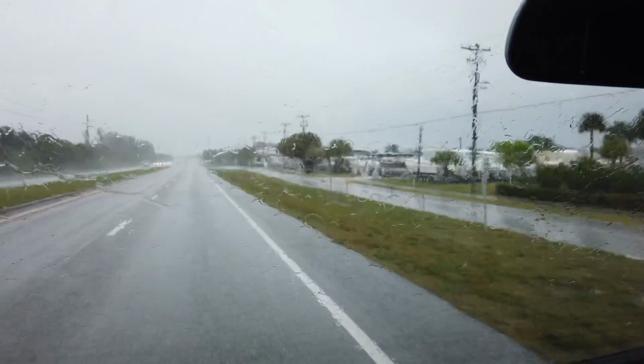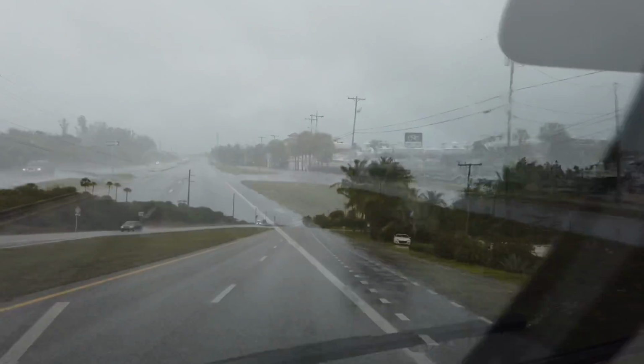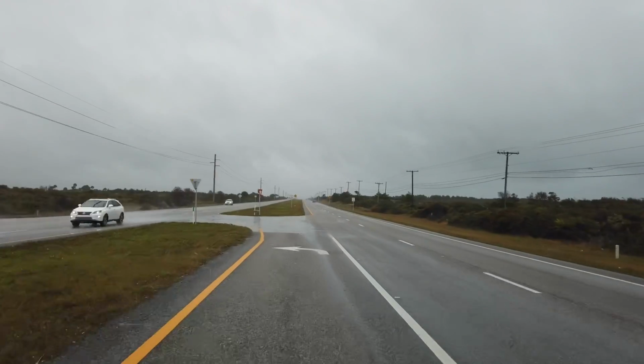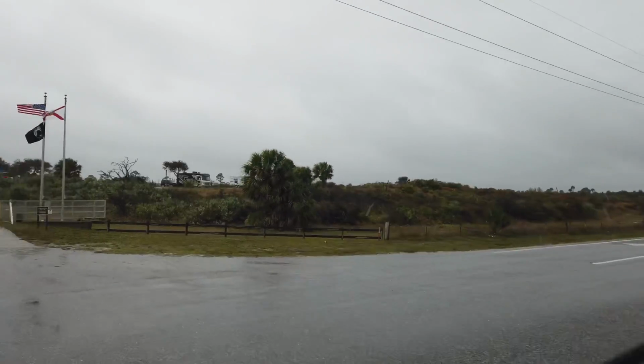Just about at the entrance of Dickinson State Park. It's a beautiful park, but today, let me show you, not so pretty. Not always sunshine and palm trees. Lynn and I are not stationary in the van. We love to move around from park to park, so our routine usually includes driving somewhere else.